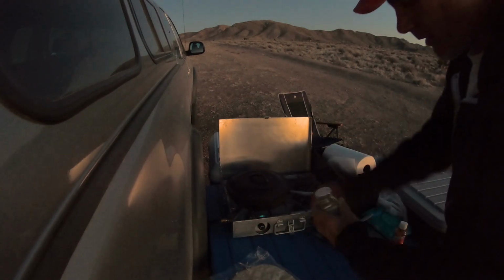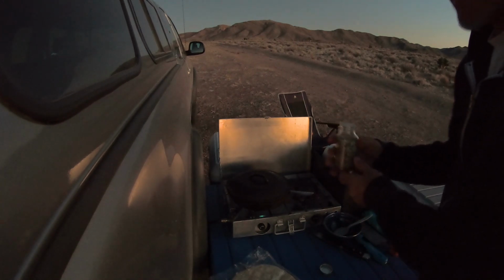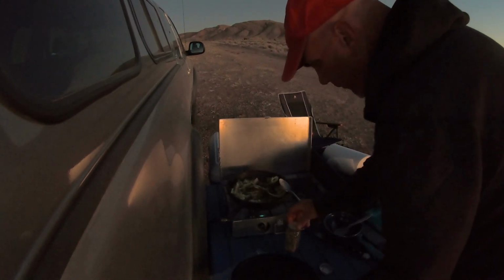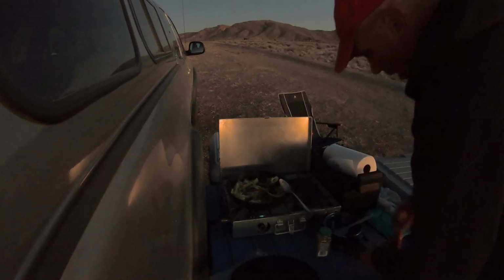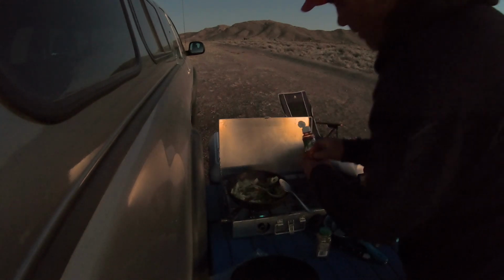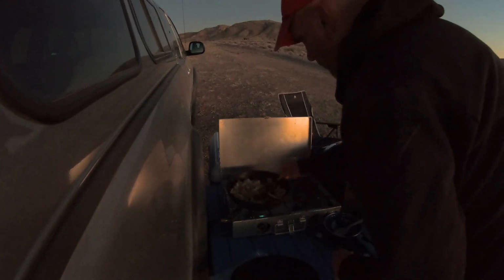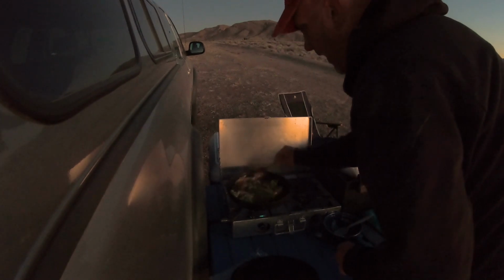I like spices on it. This is an everything blend. The everything on the bagel kind of deal. But it's really good. I don't put a lot on, but just enough. And I really like this stuff here. This is a chili lime mix. A little of that on there. Great camp food.